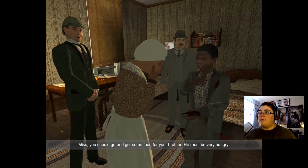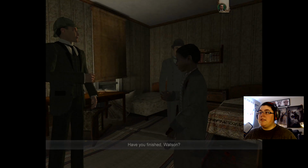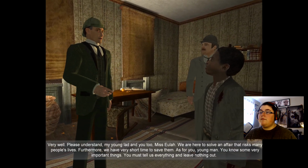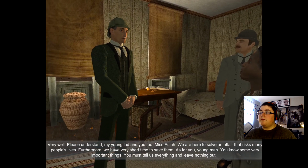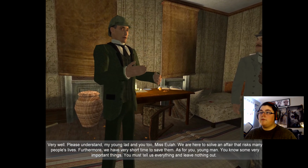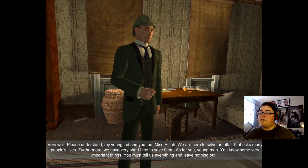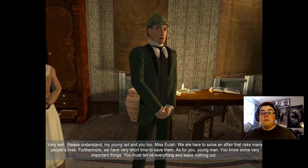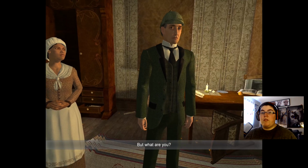Miss, you should go and get some food for your brother. He must be very hungry. Have you finished, Watson? Well, yes. Very well. Please understand, my young lad, and you too, Miss Eula. We are here to solve an affair that risks many people's lives. Furthermore, we have very short time to save them. As for you, young man, you know some very important things. You must tell us everything and leave nothing out.